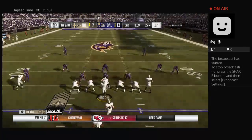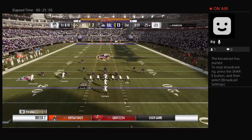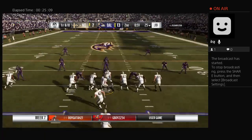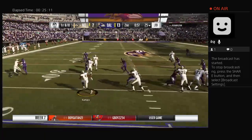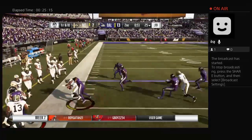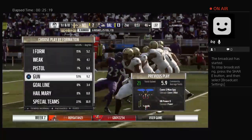Hey, easy. Level. Ready. You're waiting. Set. They start the drive on the ground. Kamara. And some space here. That's good for 21 yards and a first down.